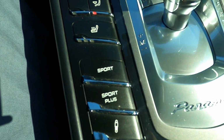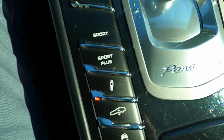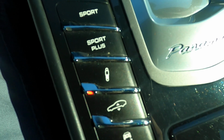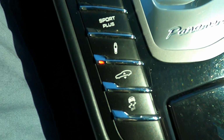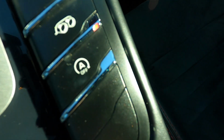It does have sport mode, which is kind of just like a spirited daily driving setting, and then Sport Plus is like for the track. You do have three-way suspension dampening, which is Comfort, Sport, and Sport Plus. Adjustable ride height, so you can actually lift the car if you're going through rough terrain. Traction control. You can enable or disable auto start stop.